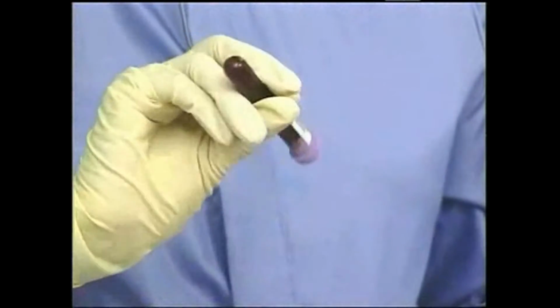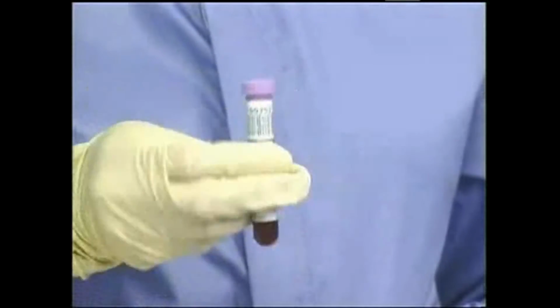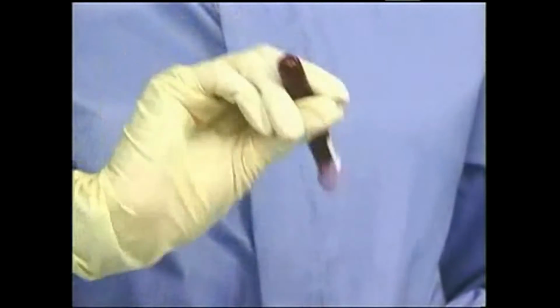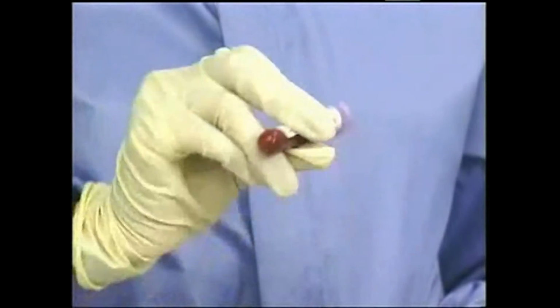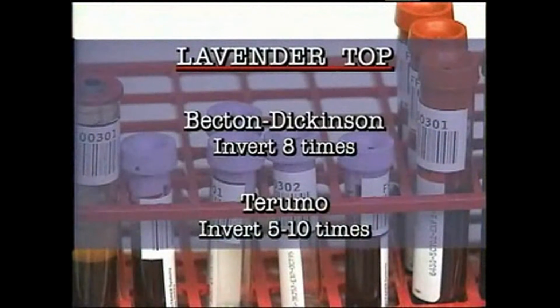All tubes containing the anticoagulant EDTA must be inverted promptly after filling to mix the anticoagulant with the blood. The anticoagulant will keep the blood from clotting and from clogging automated testing equipment. Becton Dickinson suggests inverting their lavender top tube 8 times, and Terumo suggests 5 to 10 times for their lavender top tube.